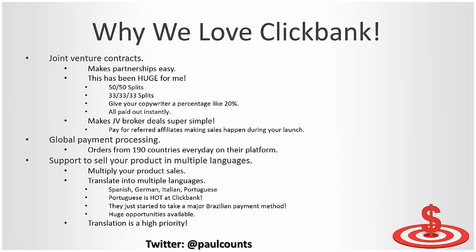So if you guys have an info product idea, you could actually double, triple, quadruple, quintuple your exposure if you were to translate those products. That's actually a high priority for me when it comes to 2016, because I have so many great info products, it's time to start translating some of them. But that is something that ClickBank offers to you because they offer payments from so many different countries.